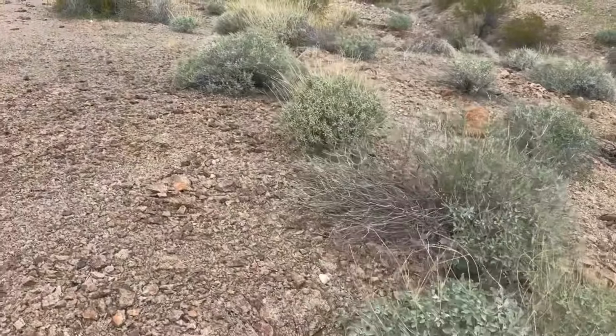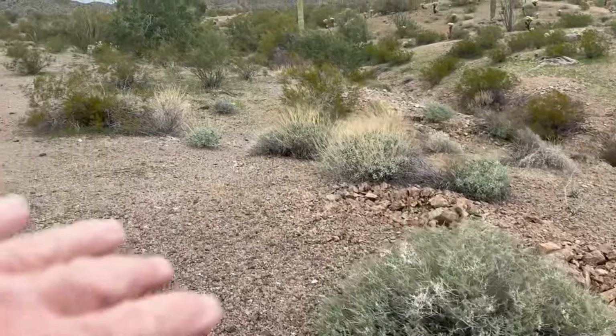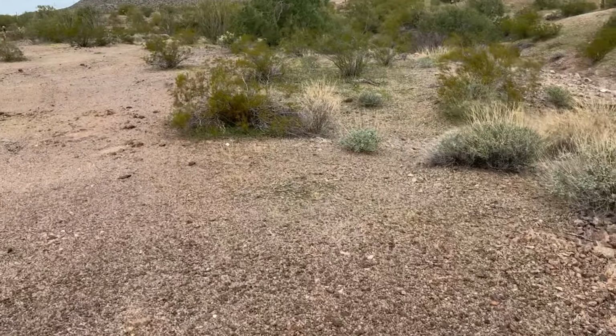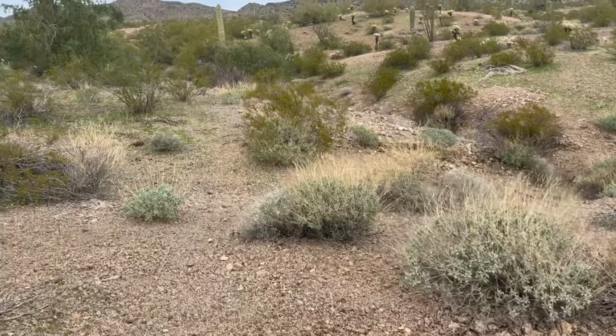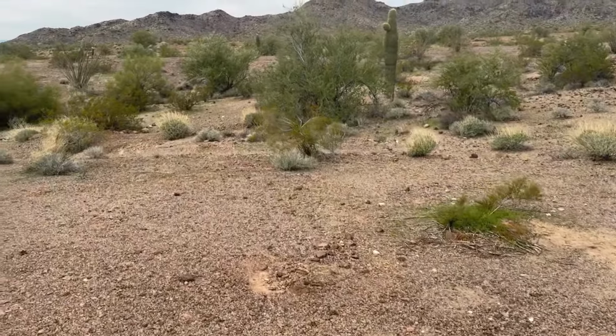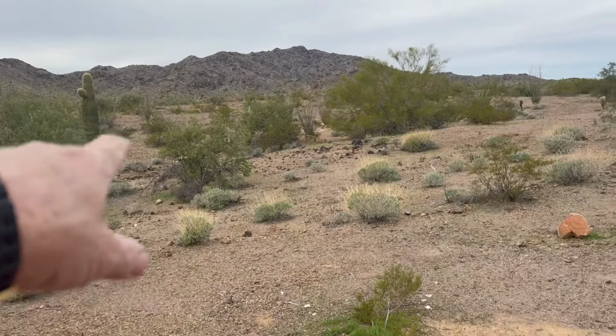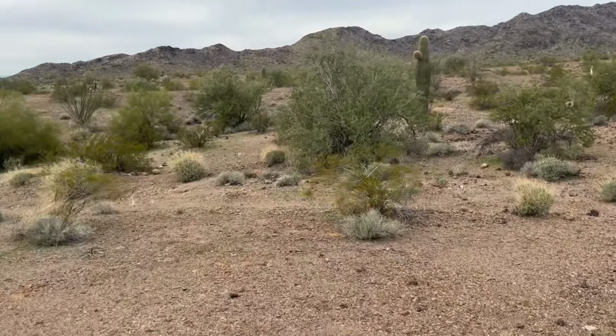And around this area, you'll see where the old timers have pushed. They've trenched around these areas here. You'll see some of those around here where they've trenched down. A lot of dry wash tailings down and through here too. Lots of dry wash tailings. They've pulled some nuggets around this area.